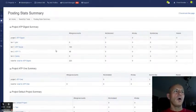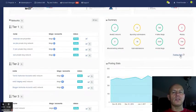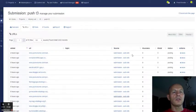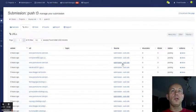So again, to summarize, overall posting stats: tools, posting stats, summary, per project stats. If you go to the summary of posting, you can see the link posting stats. You can see on the push submission the source, so you can trace where those links are coming from, and they come in, in my case, from the submission, but it could be from the automation or any other source or API. And you can limit everything on your account if you go to profile and set up a daily posting limit, so that will be just a hard stop no matter what you configure in the other account and in your system overall.